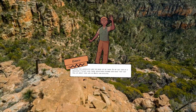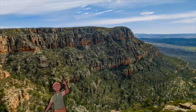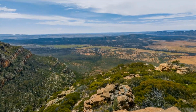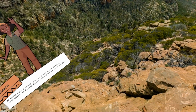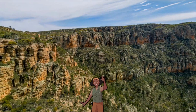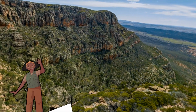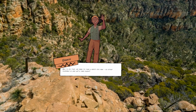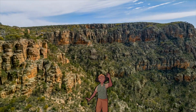I know this landscape like the back of my hand. In my day job as a geologist, I study how these mountains formed and what they can tell us about how life on Earth has evolved. If you're keen, together let's take a look at how scientists understand the Flinders Ranges, so you can see it just like I do. And to do that, we need to take a bird's eye view. So strap yourself in and let's take flight.